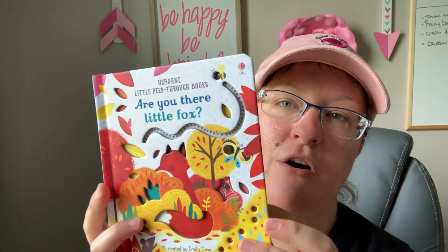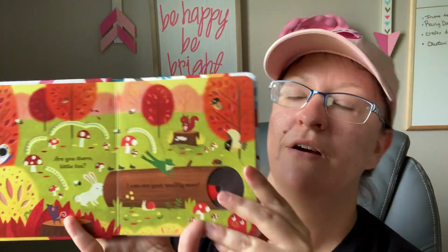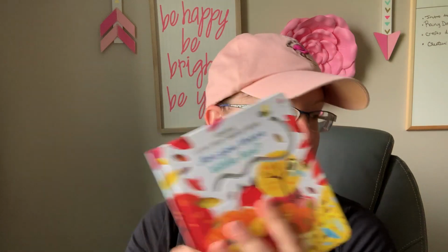This one is Are You There, Little Fox? You open it up and you can see there's a hole. My daughter can look through and peek through to see if the fox is there. Are You There, Little Fox? I can see your snuffly nose. You can have her peek through the hole to see if she sees the fox on the next page. It's a very interactive book, very colorful, awesome graphics. I love that one too.